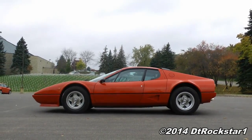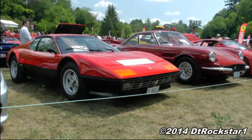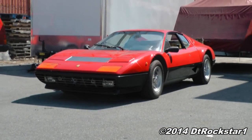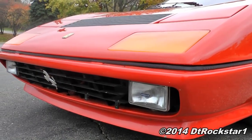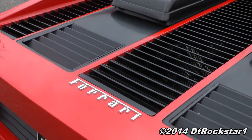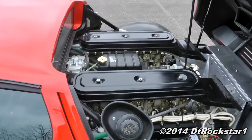One unusual feature of this example are the fog lights. Normally, the carbureted version of the Boxer had fog lamps behind the grille, while the fuel-injected version had them outside the grille, as you see here. But this is how the car came from the factory. It has a 5-liter flat 12 engine producing about 360 horsepower.